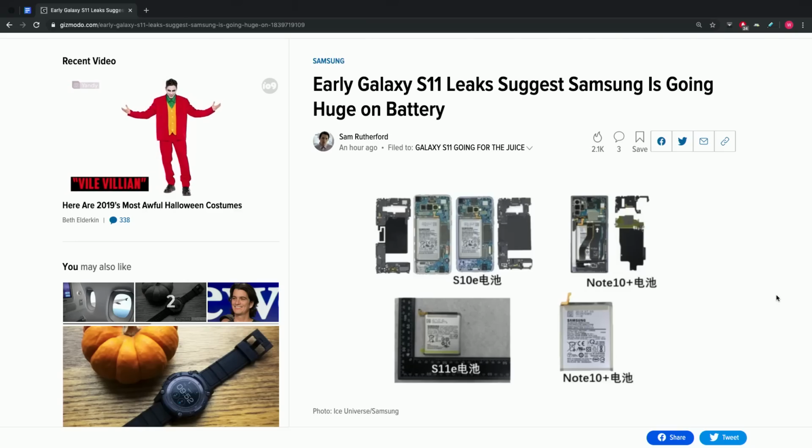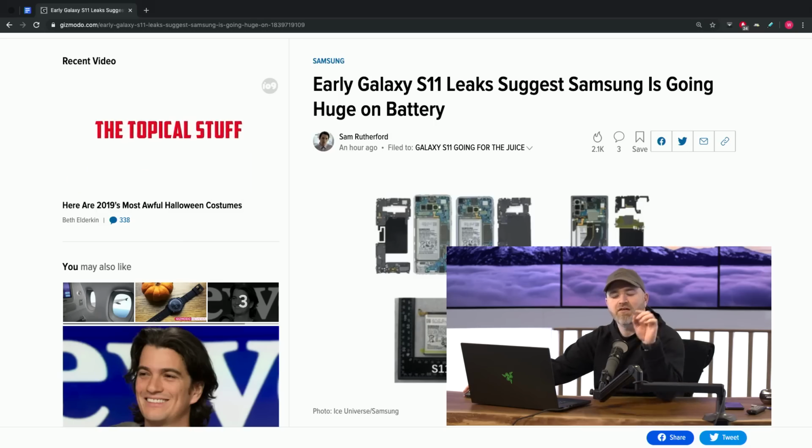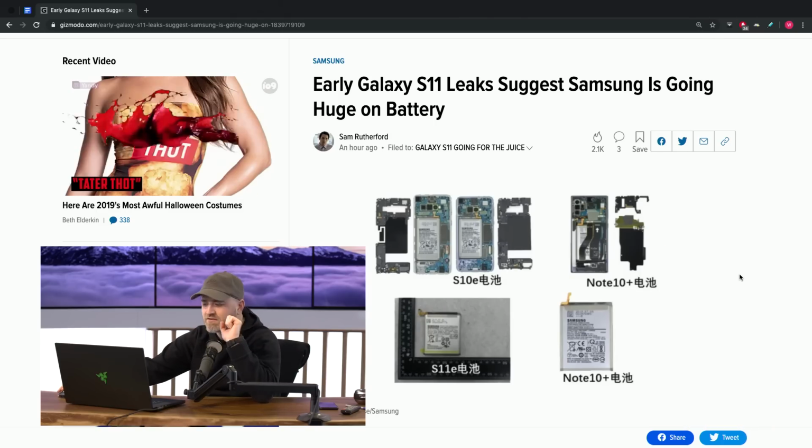2019. Yes. So just to be clear, we have S11 leaks that are suggesting that we're going to see a much bigger battery, in fact. And I think that's going to be a welcome addition for many would-be customers, current customers. A lot of people care about battery life these days, and for a couple of different reasons, which I'm going to get to in a moment here.